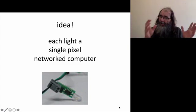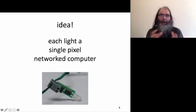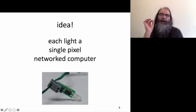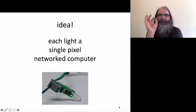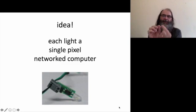There were many iterations. I'm not saying this happened straight away, but Joe, he's a whiz at this. The day after we had a discussion about this, he had circuit diagrams and very quickly actually built some early prototypes. The crucial thing we realised at some point was that behind every single light, a single pixel, we would put a little computer chip.